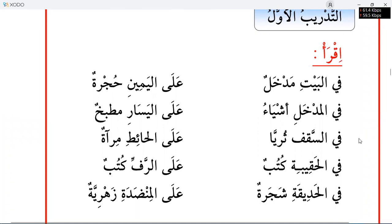في السقف سرية. On the, in the roof there is a chandelier. في الحقيبة كتب. In the bag there are books. في الحقيبة شجرات. In the bag, in the garden there are trees. There is a tree. Miss Maria.